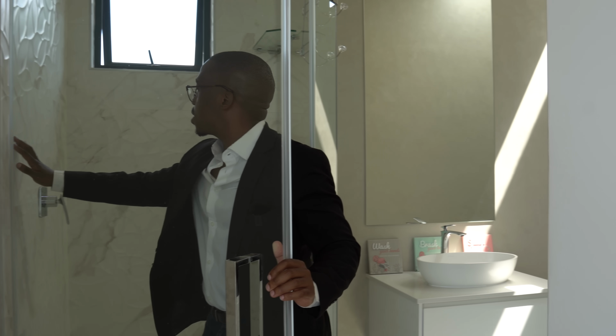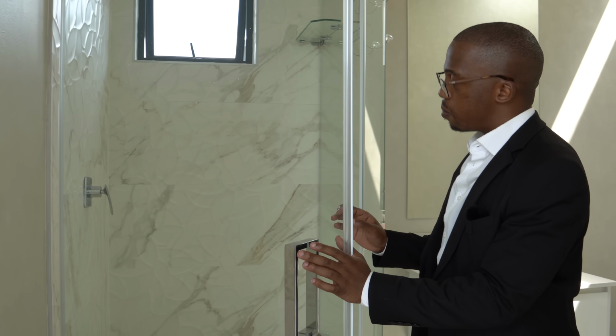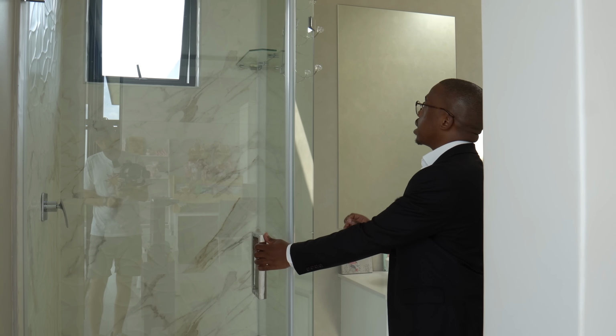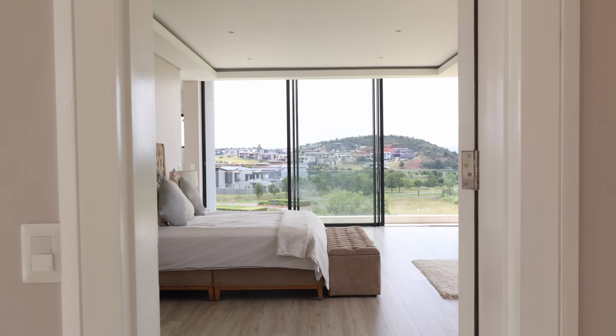Beautiful finish there. I just want to take time just to appreciate this finish that we have here. We have this textured tiles surrounding this entire shower. It's just the play on different textures and materials here. I think I'm repeating myself, but it truly is an amazing feeling that it gives all the spaces that it occupies. Heading back to the landing and heading to the main bedroom.